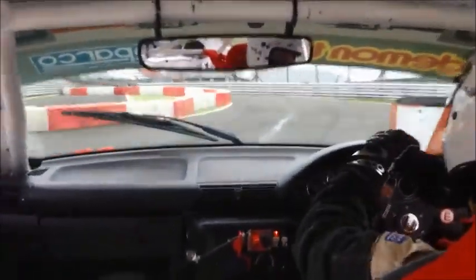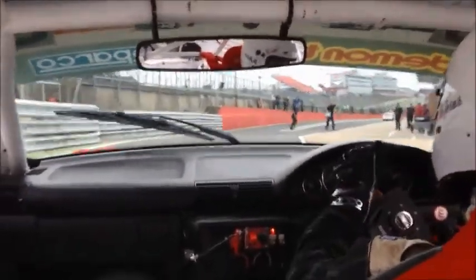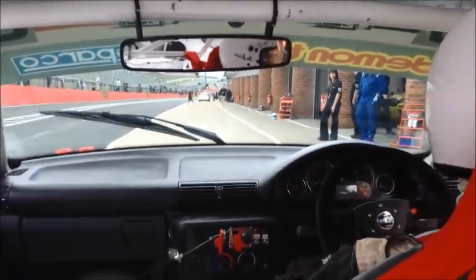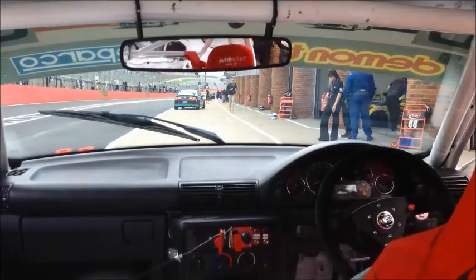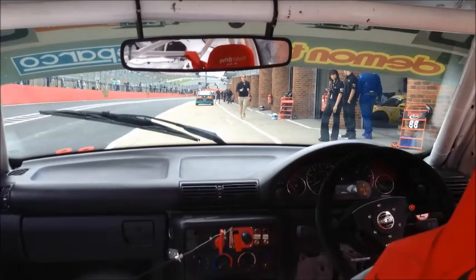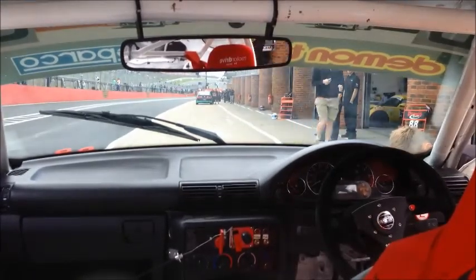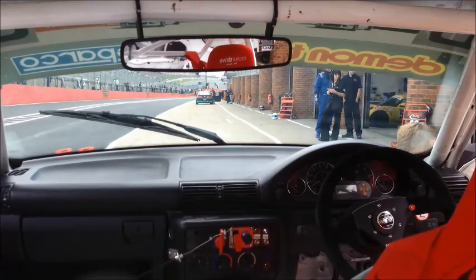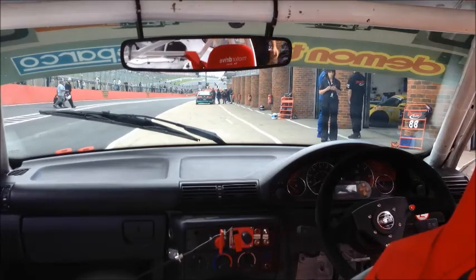And here we come into the pits for our mandatory pit stop halfway through the race. So we have to make a 2-minute stop here. It's part of the driver change. It's a 2-driver event for most of the teams. However, you can run 1 driver, which is what we do in our particular team. But we have to bring the car back into the pits, stop for 2 minutes, get out of the car, close the door, get back in the car, and out we go.